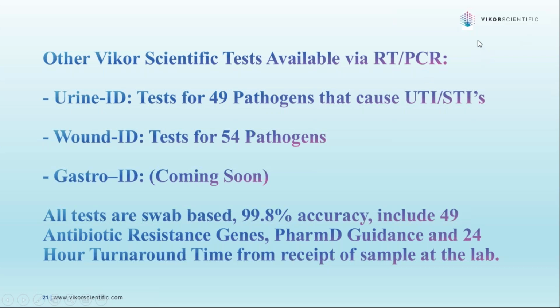So we did talk about a couple of the other tests that we offer. I mean, obviously the main goal of this is to talk about COVID-19, but some of our tests, particularly from the home care space, our urine and wound tests can be very, very popular. Because obviously if it's a complicated UTI or a nasty wound, everything is swab based. With a urine ID, you can just actually swab the urine.